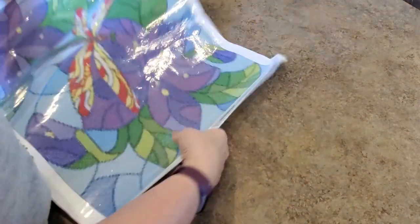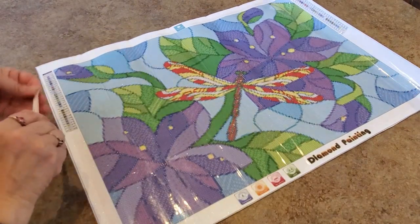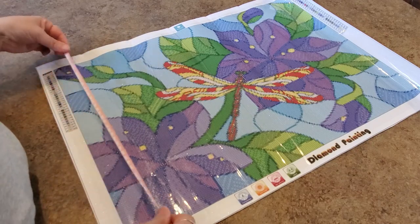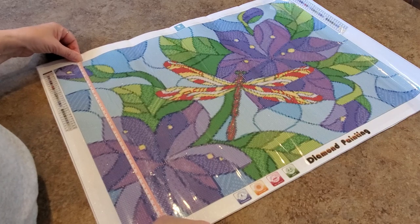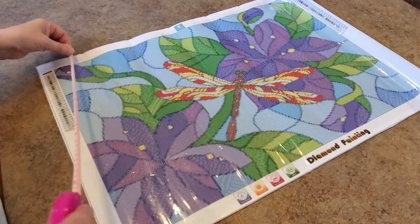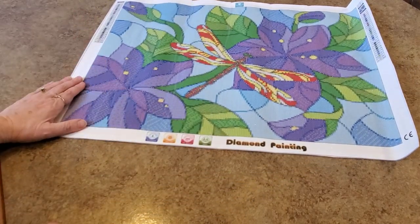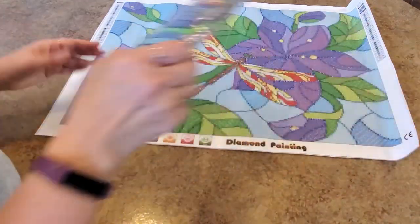This is supposed to be a 40 by 55. Let's see if this is 40. Almost looks like it should be 40. Let's find out. You know what? It is 2 millimeters short of 40. So this is a true to size painting. You gotta love that, right? Gorgeous. Nice job. I love it. Okay.